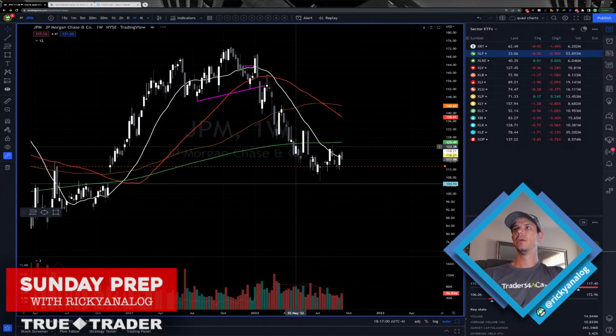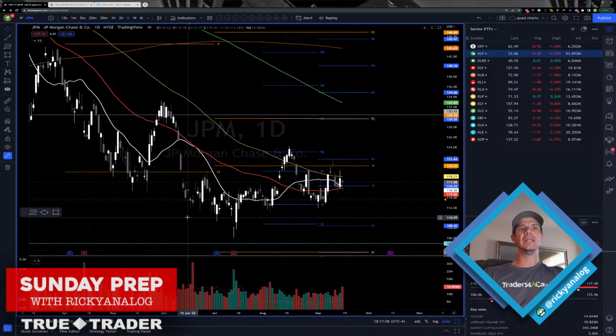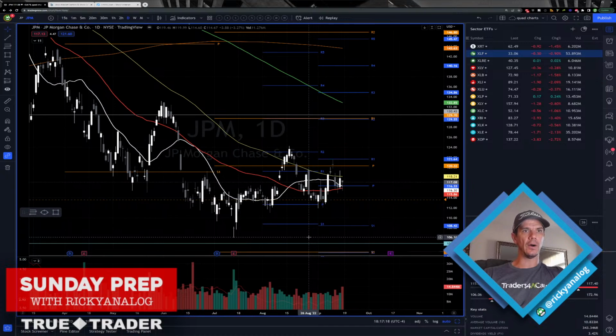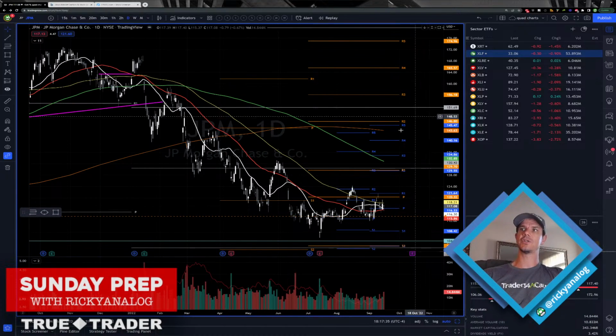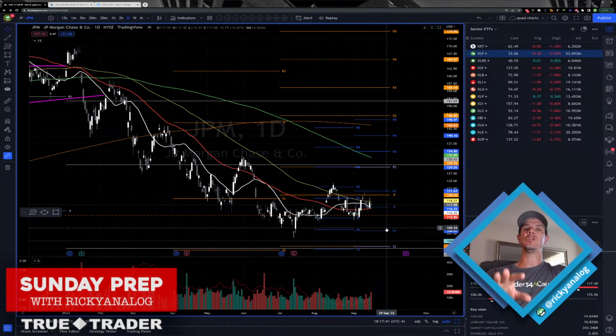So JPM, you'll notice, let's see what I write. I want 113 area is where I would be interested. So any kind of move down here into these levels, 113 with risk under the lows, right? What did I say? Oh, I'm sorry, no. On this idea, what I would be willing to risk is under 111.50, right? So I would give it under 111.50, buy this dip, and keep this is actually really tight risk for the kind of potential if this wants to turn and move up, okay? So that is the first idea on this anticipation list.